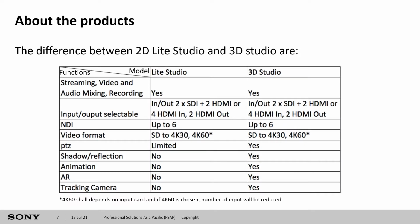These are the differences between the 2D Light Studio and the 3D Studio. As explained earlier, because both licenses are working under the same processor, all the hardware-wise functions will be the same for the two licenses, like streaming, video and audio mixing, recording, input and output card selections, NDI capability, and the video format selections.